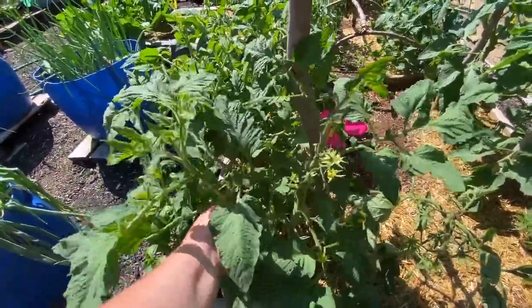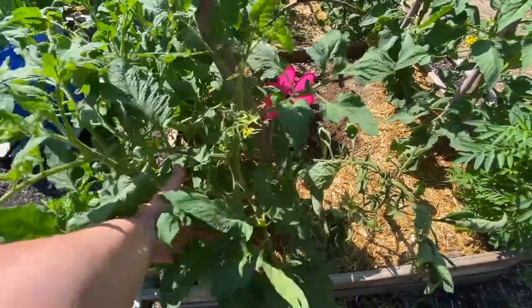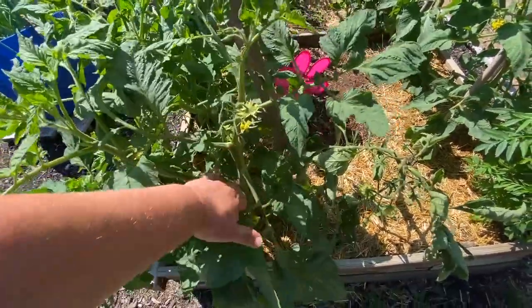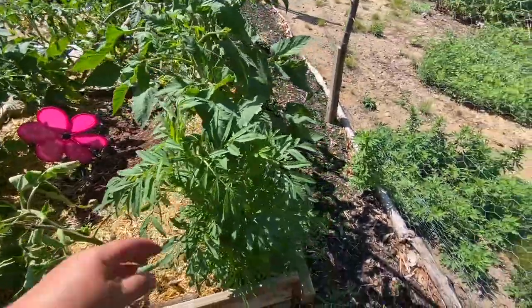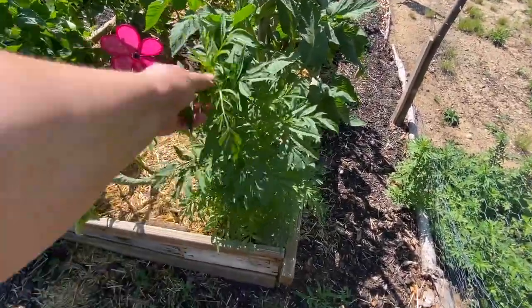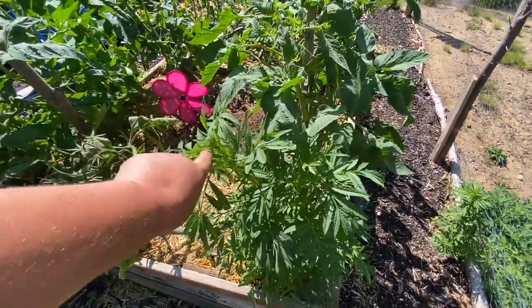Somebody was saying that they use a vibrating toothbrush, but I just go by and just tap it. All right, so here is a marigold. This guy is doing so good. Has not flowered yet or anything, but it's looking like it's getting some heads on it, like it's going to.